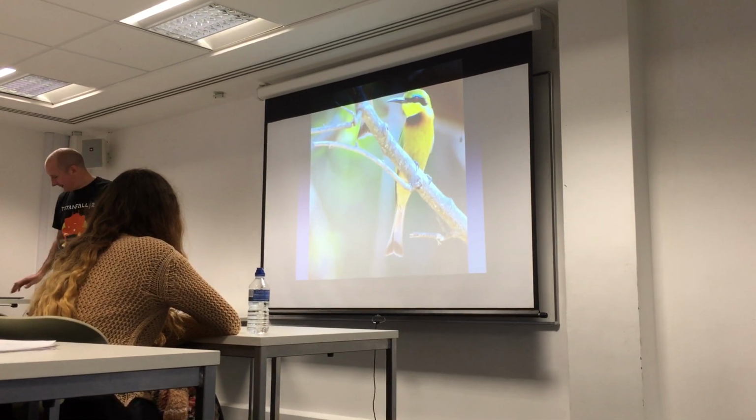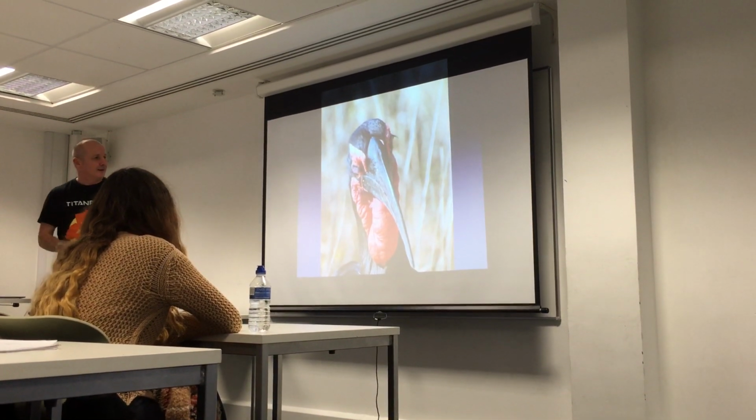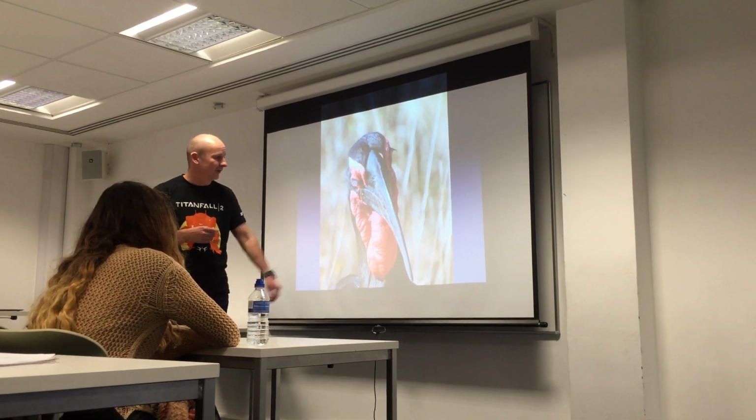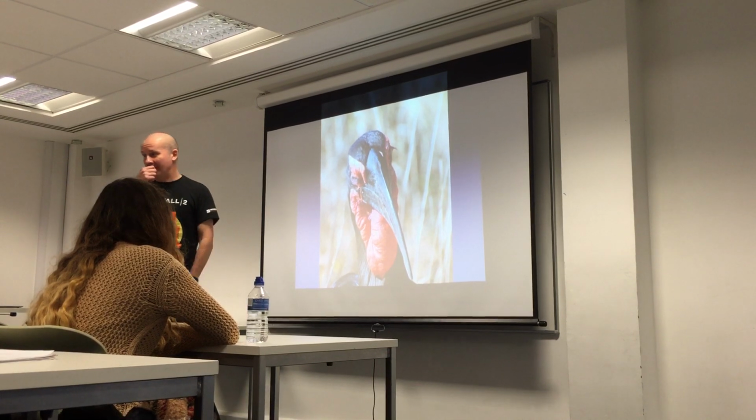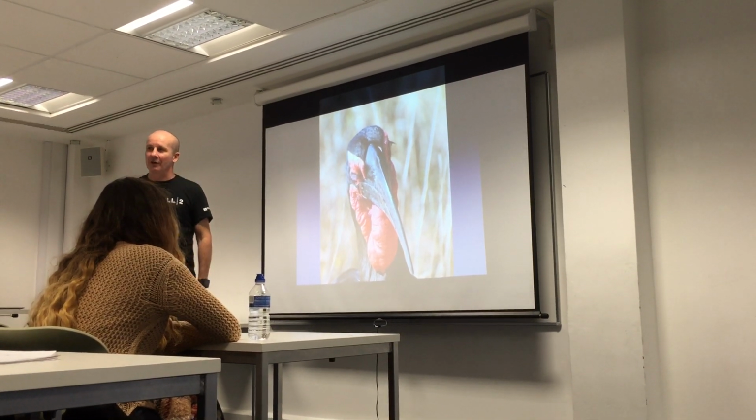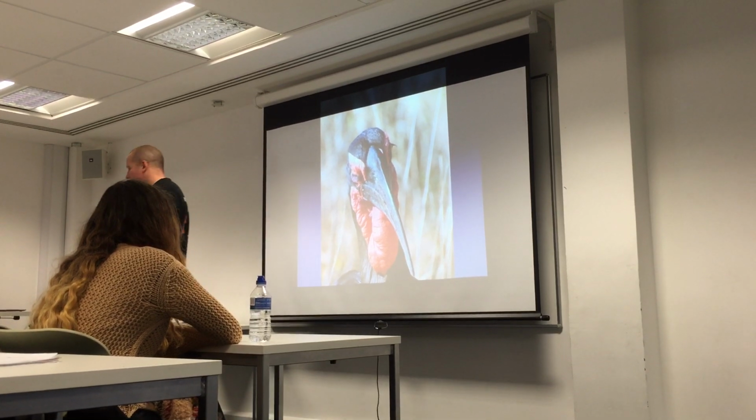That's a bee eater. That's a ground hornbill. These are pretty rare, pretty spectacular birds, and we're quite likely to see them in the Kruger Park. The bit of the Kruger Park that's nearest to us is a particularly good place to see these.